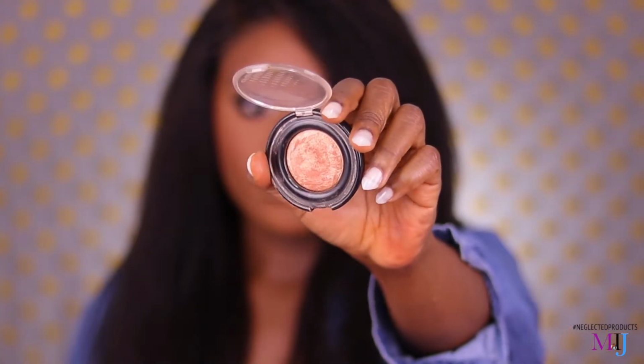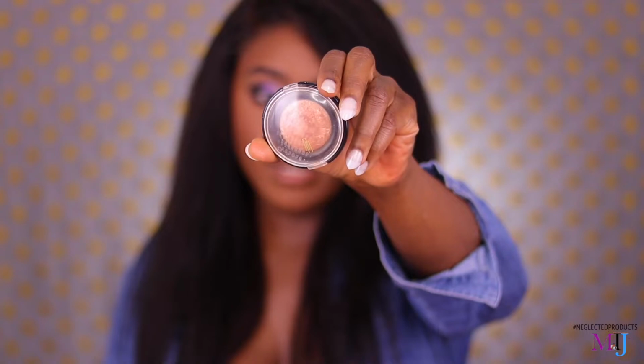This one is also called baked. So this is called the Artisan Color Baked Bronzer, but it's not a bronzer. It's got highlighting components to it, okay? And this is it right here. I don't know if I would use that as a bronzer, but yeah, it's by Black Radiance.